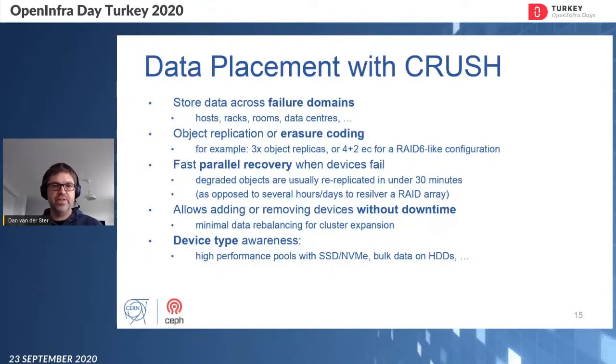if you want a RAID 6-like configuration. One of the nicest things about Ceph and CRUSH is that it enables fast parallel recovery when devices fail. So if a device is failing, then the degraded objects are usually re-replicated in under 30 minutes. And this is to compare with a typical old RAID array, which can take several hours or days to resilver if a device fails.